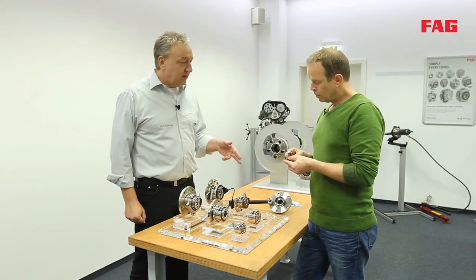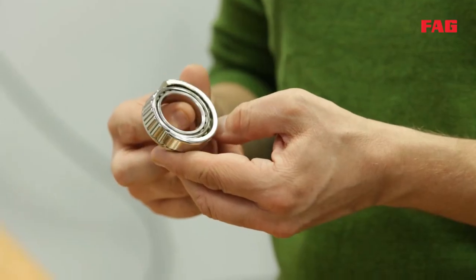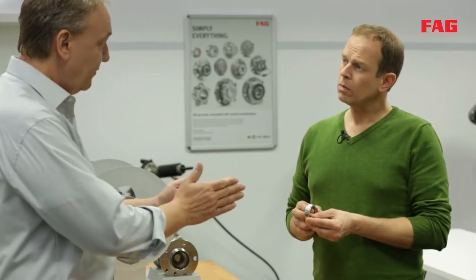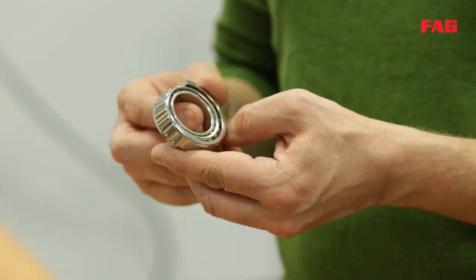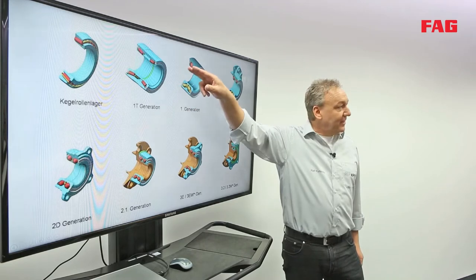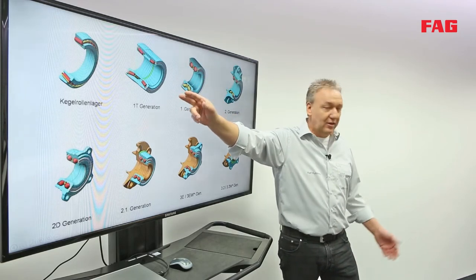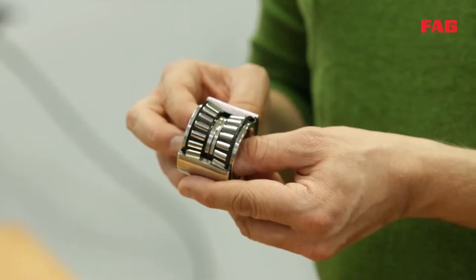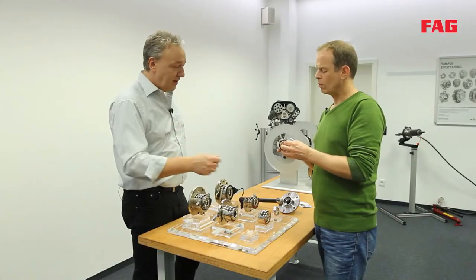Exactly. This kind of bearing is used on the front axle of my classic car, but also on the non-driven axles of modern cars. Okay. Picture this. There are always two bearings arranged in mirror position. They have to be lubricated, sealed, and then adjusted during installation. These two bearings are now integrated into one unit, and that is why the first generation is the development of the tapered roller bearing. Yeah. This bearing is pre-lubricated, sealed, and can be adjusted by tightening, which increases the torque.